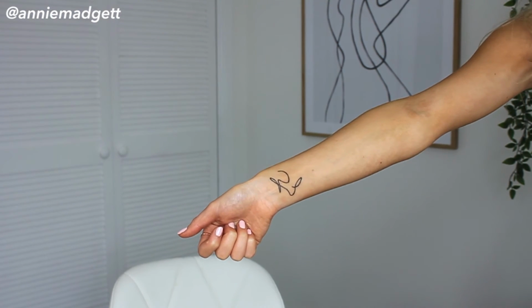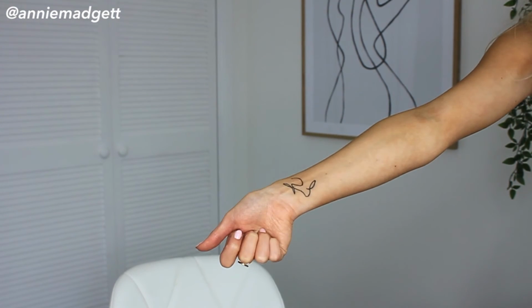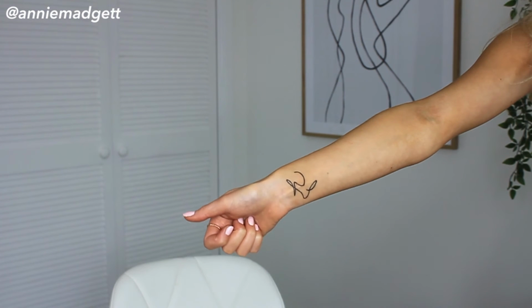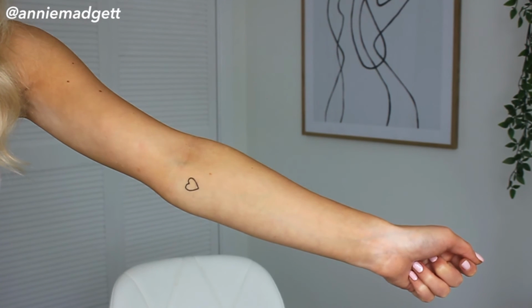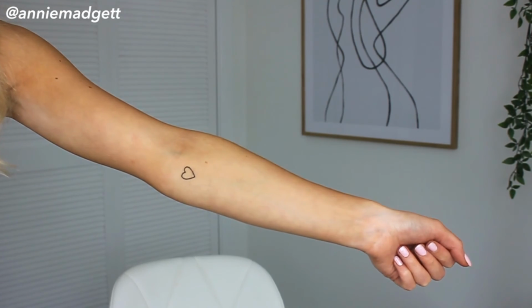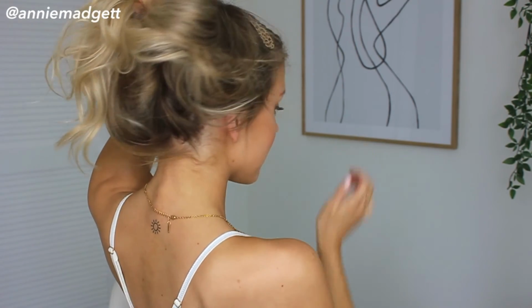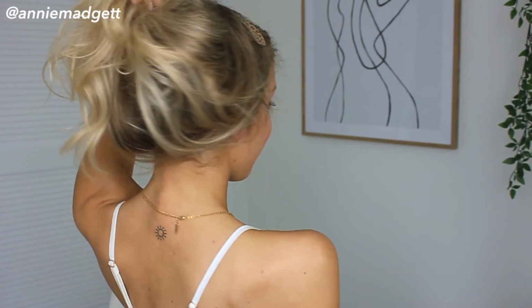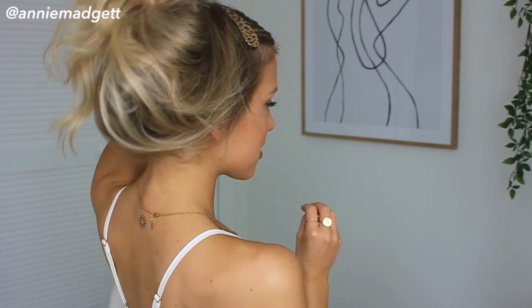It's really cool, you know. It's not just a bunny, it's edgy. I think I chose a cool design, it's not just a bunny, you know. So that is one. You guys are very much aware of the heart on my inner elbow. I absolutely love it. It's so cute, and I love my little heart there. I got one on the back of my neck, at the top of my spine here. It is a sun, and I love it. I wish it was a little bit bigger actually. It's quite small, so if I was to change it, I wish it was bigger. I think it would look quite cute if it's more spaced out and just bigger.